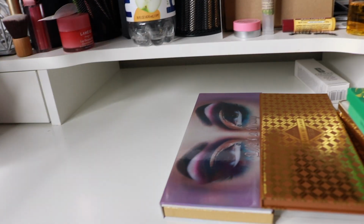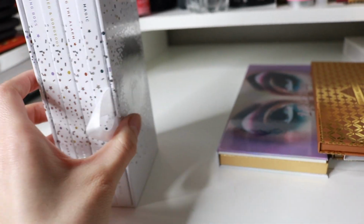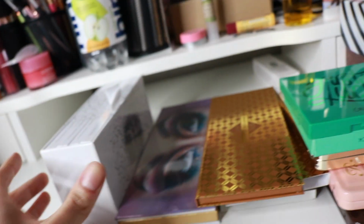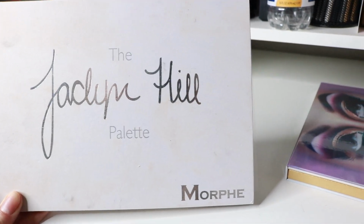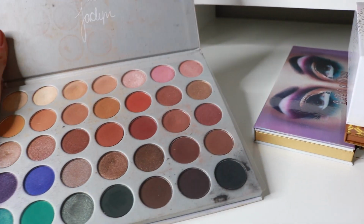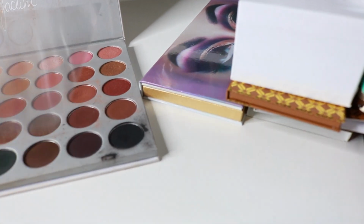And then this is the entire Jaclyn Hill and Morphe Vault. I'm not going to get rid of these. Even though I don't really use them, I'm still not going to get rid of them. And then the next palette that I have not used very much. Just kidding, you can probably barely see it, but this is stained, bruised, very messy. It's a very loved palette. This is a perfect palette to travel with.